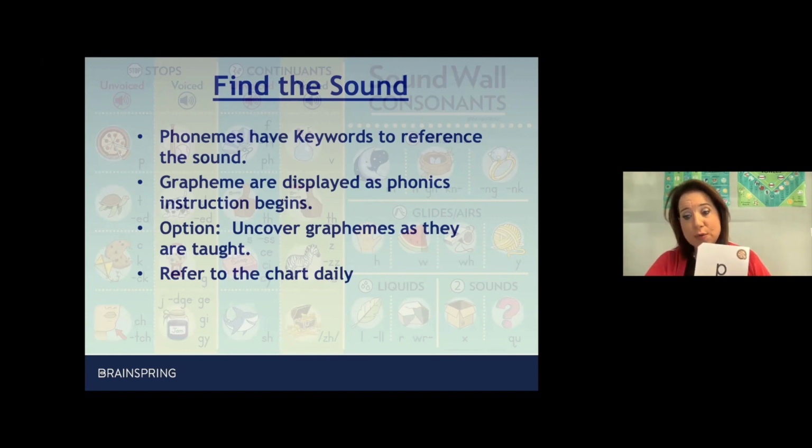So if you do use phonics first and or structures and you use these pictures, using the sound wall that has our pictorial anchors on there is going to make that much stronger connection. Phonemes do have the keywords and you reference that chart. You're going to reference this sound wall daily whenever any questions come up or the kids need any particular sound, several times daily. There are some examples of how to do that in the sound wall instruction guide.